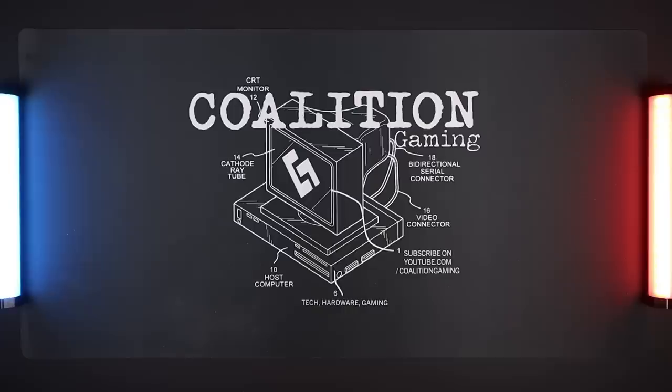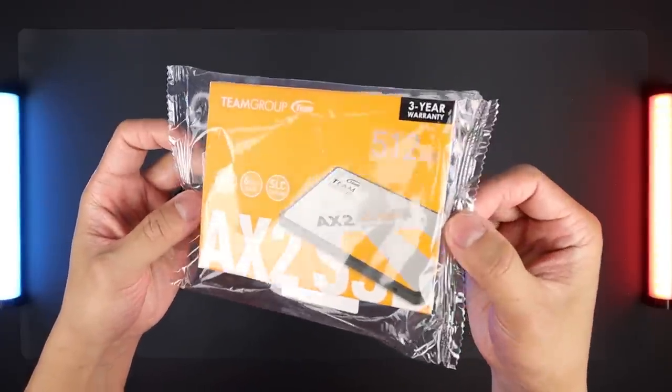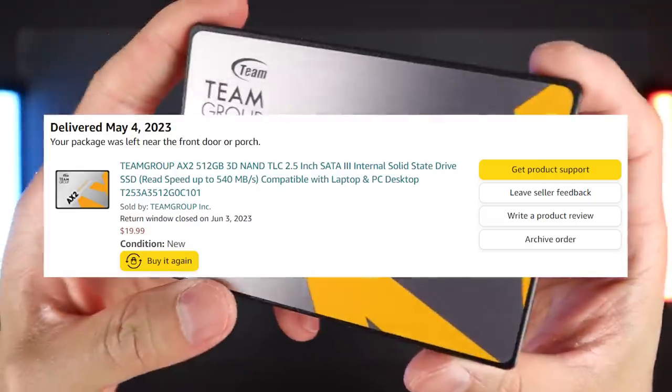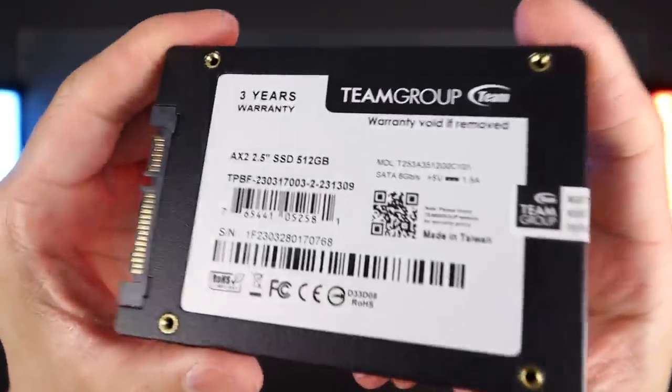I don't know why. I grabbed the 512 gigabyte Team Group AX2 2.5 inch SATA SSD for storage. This was $20 brand new on Amazon. It's not the fastest SSD out there, but gigabyte per dollar, it's pretty hard to beat.